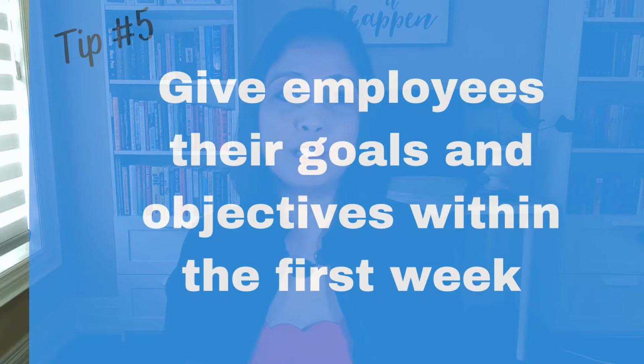Tip number 5 is to give your employees their goals and objectives as quickly as possible, preferably, and this is what I tell my clients, preferably within their first week. See, when employees are new, they want to feel useful. No new employee wants to sit around waiting for work. Trust me, I know, I've started my fair share of new jobs. Too many leaders tend to want to wait and take it easy on the new employees. They want to protect them from the rigors of the workload. But that actually hurts your new employees' ability to get up to speed quickly.